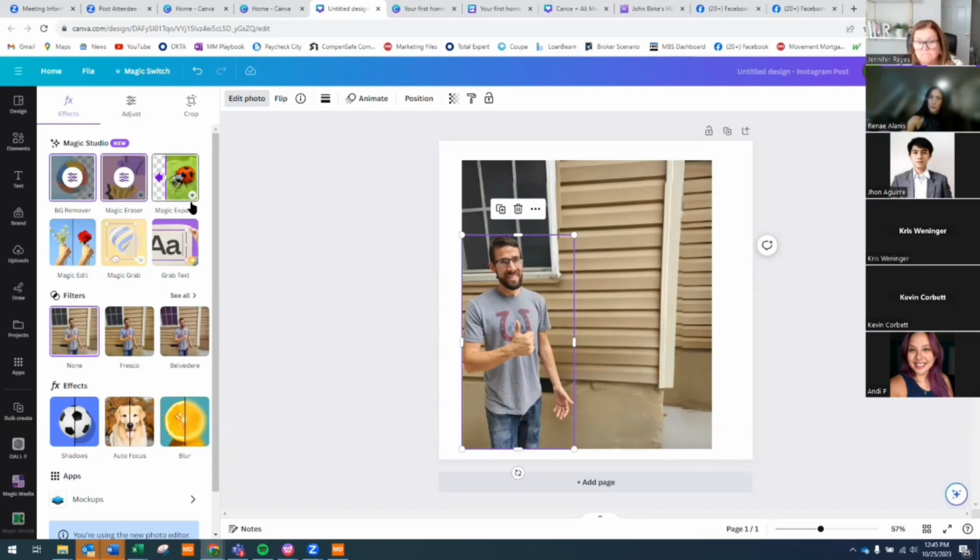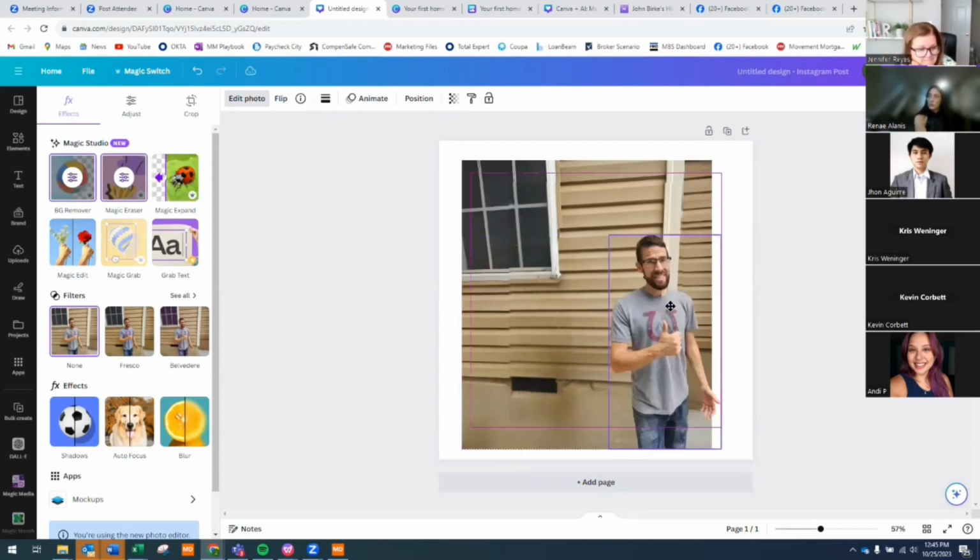You see that little crown down there next to the ladybug? That means that you have to have the paid version of it. So if you don't have the paid version, it's not going to show up just yet. Oh, you just upgraded. There you go. Now you have it. All right, so that's Magic.